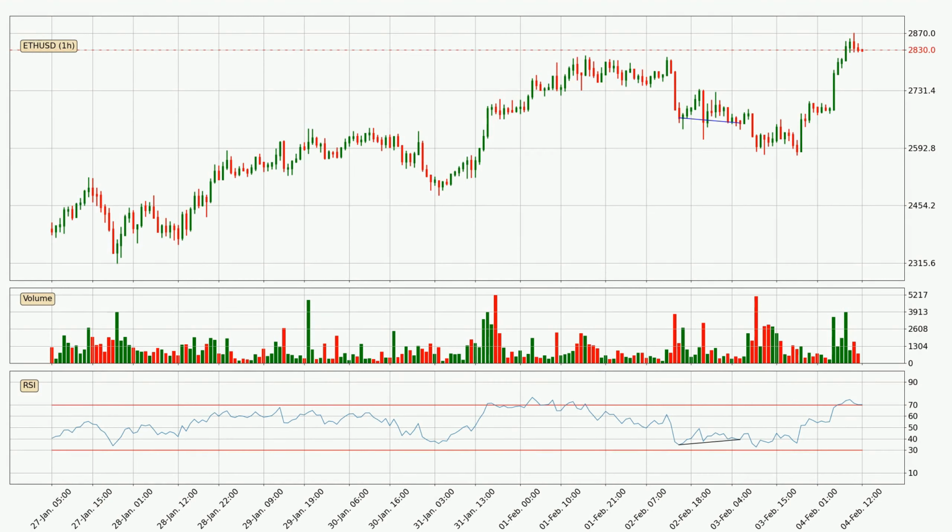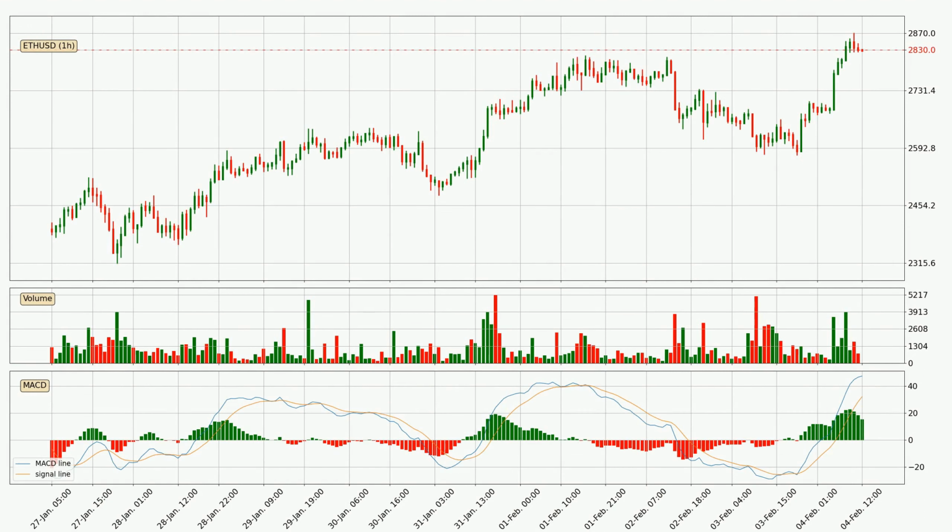Searching for divergence in the hourly time frame, there was a bullish divergence and the price already went up. Moving to the hourly MACD, the MACD line is above the signal line, which shows that the current trend is on the upside. But according to the MACD histogram, we can see that the momentum is going down. Owing to this, we can expect the price to remain stable, and you should wait and see if the MACD line will cross the signal line, which will be a downward trend.